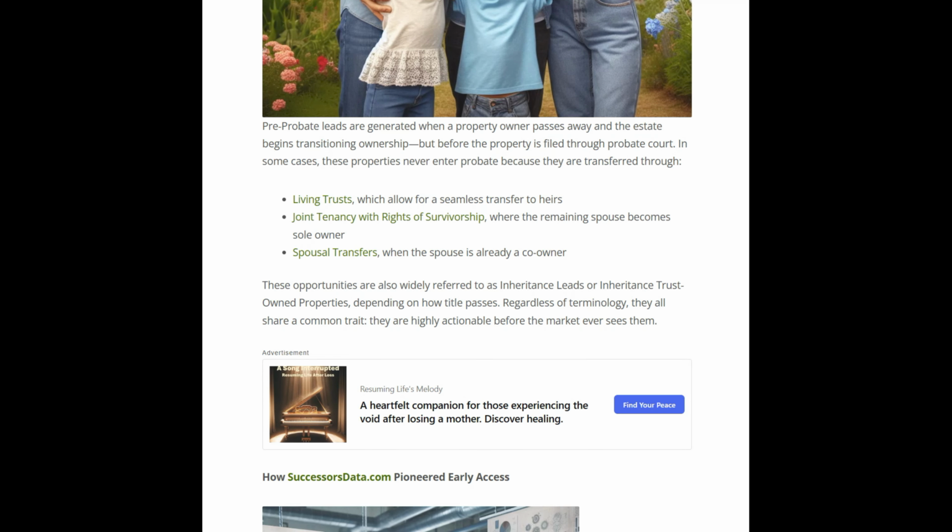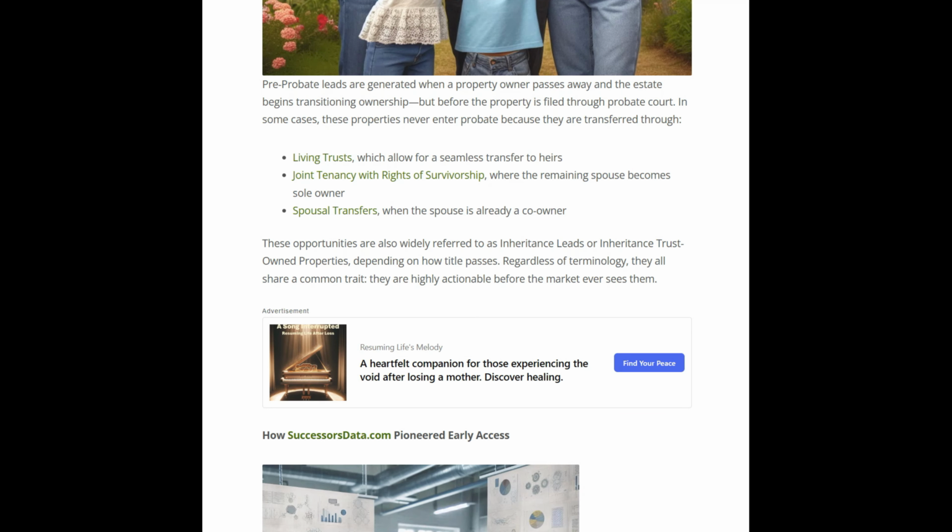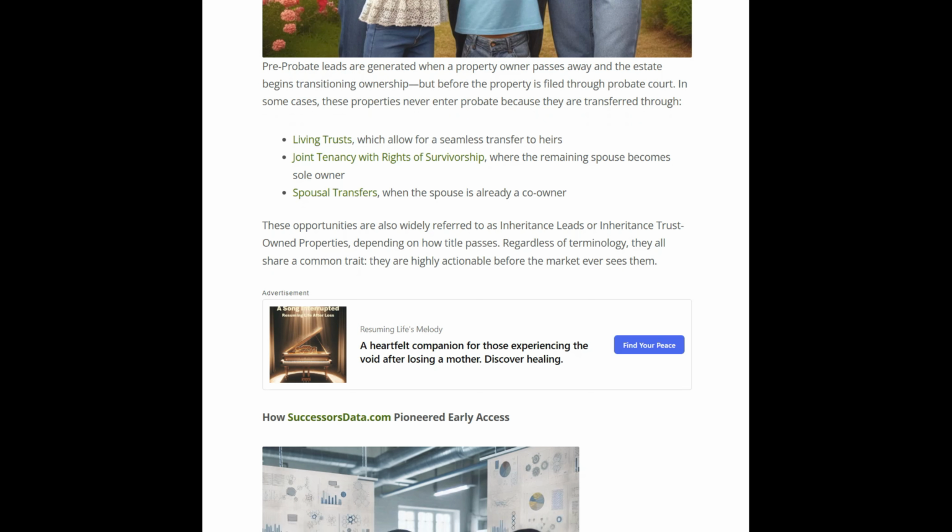Spousal transfers, when the spouse is already a co-owner. These opportunities are also widely referred to as inheritance leads or inheritance trust-owned properties, depending on how title passes. Regardless of terminology, they all share a common trait. They are highly actionable before the market ever sees them.